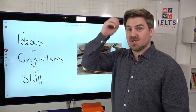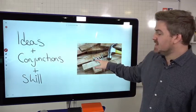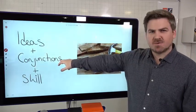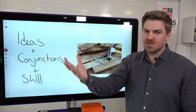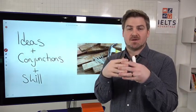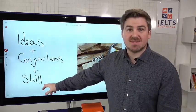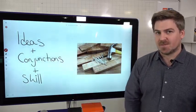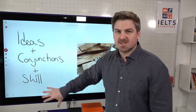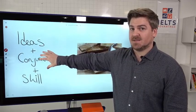All right, so you're going to have multiple ideas probably going into one sentence. The nails are conjunctions. What are conjunctions? You can Google this, you can look it up yourself, but they're basically words that connect ideas together. It's just a very simple way of thinking about it. Then the hammer is your skill and your knowledge of grammar. So once you put these three things together, this is a really good recipe for making complex sentences.